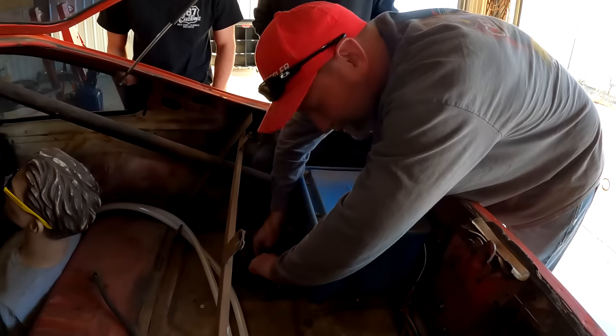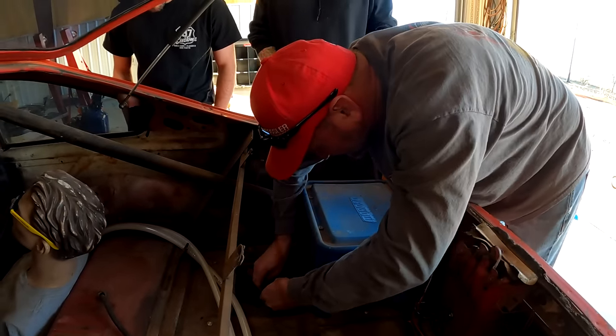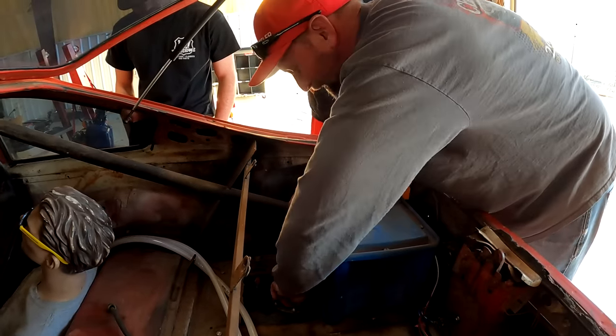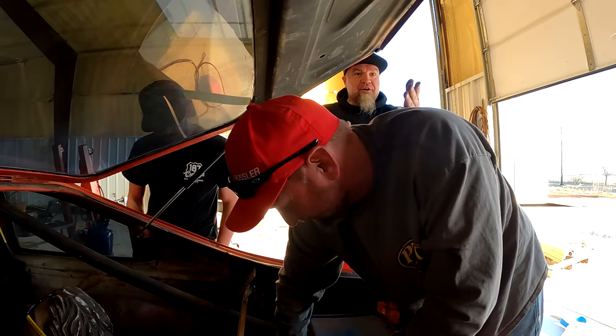Wade, send me a cap. Look at how long it's taken him to get this out. It's taken so long that he had to turn the camera back on.